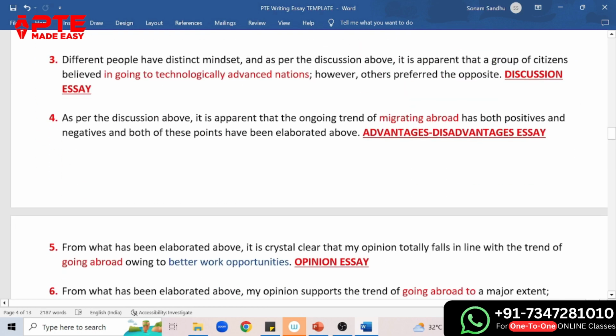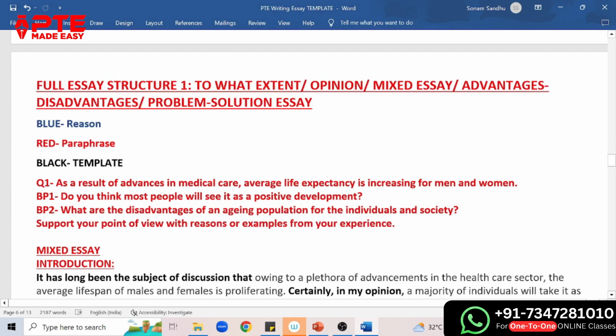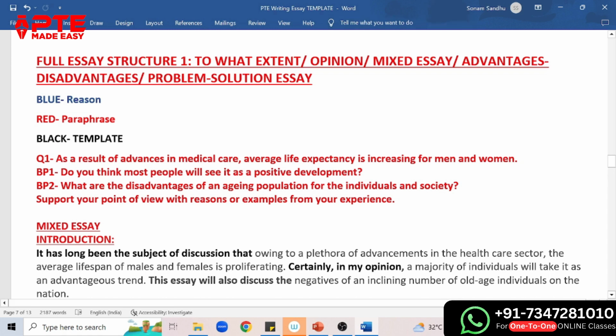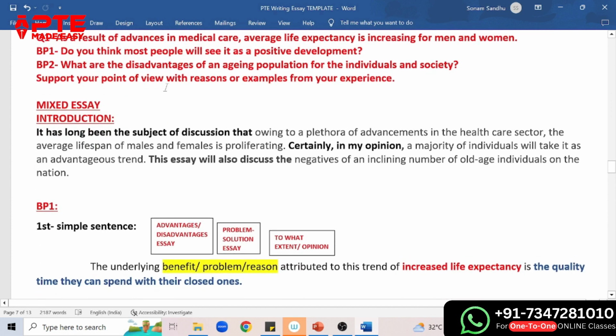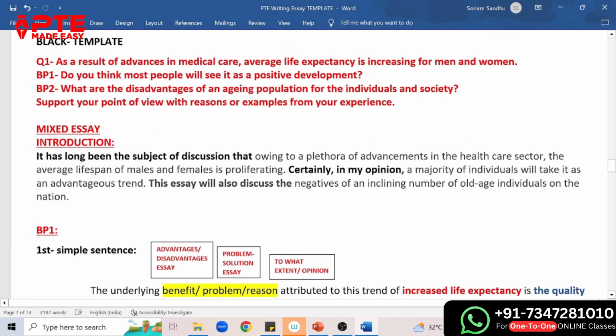So now we have the templates for introduction, for conclusion, we have the templates for everything. Okay. But here we will simply look at the opinion essay template. And this particular template can be used not only in opinion, but also in to what extent, mixed essay, advantages, disadvantages, and problem solution essay. So we can simply write the introduction like such. Whatever the question is, on the basis of that, we can write the introduction.